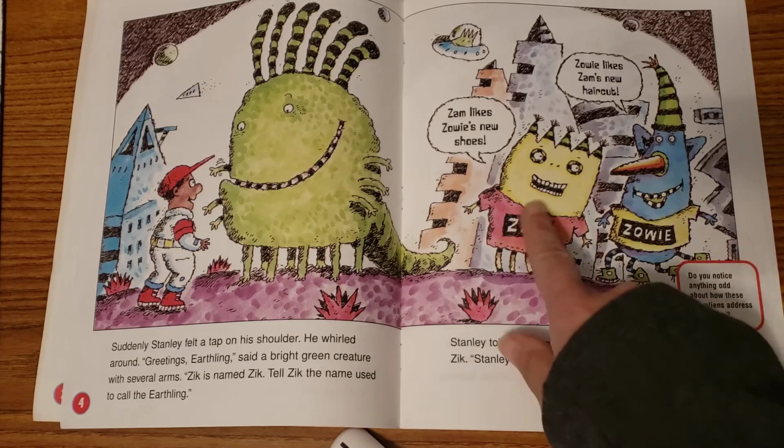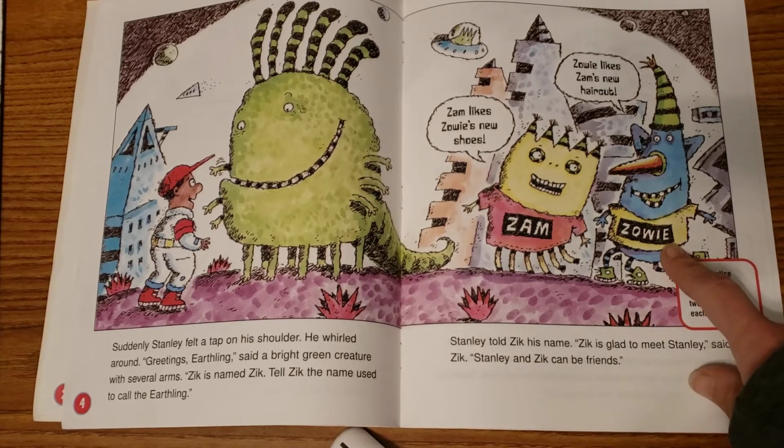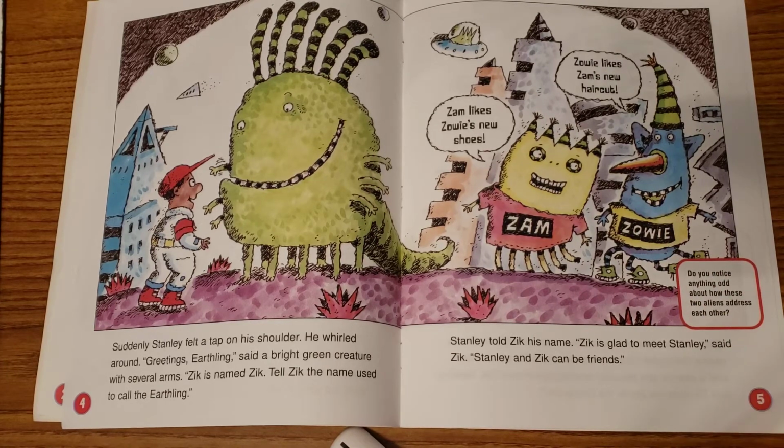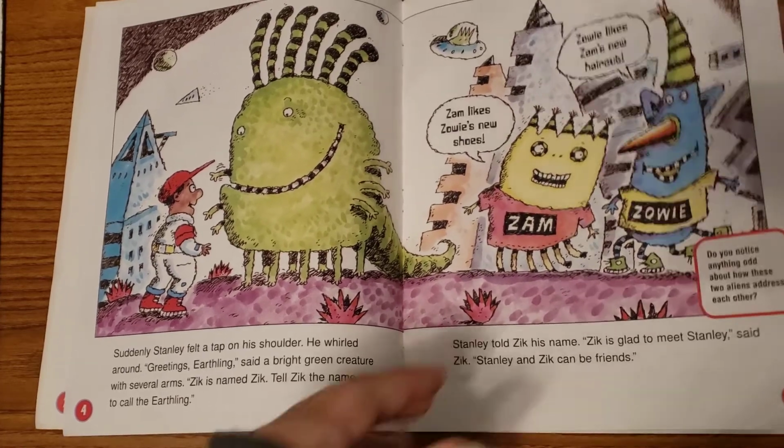And here's some more. This is Zam, and it says, "Zam likes Zoe's new shoes." "Zoe likes Zam's new haircut." Did you notice anything odd about how these two aliens are addressing each other? How they're talking to each other? Besides their silly names, of course.